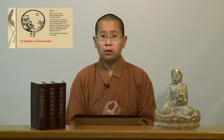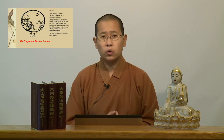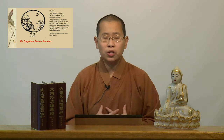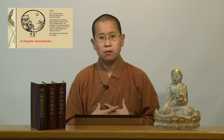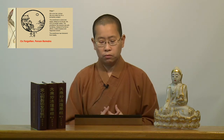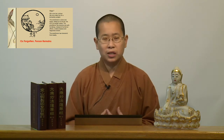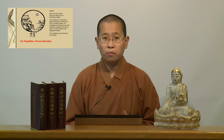The ox is no more visible. It just remains the practitioner. The practitioner rests in front of his house. He's back to his own nature. No more struggling, no more effort. In this stage, the practitioner's way of feeling is peace and happiness. Indescribable. Because in this stage, he transcends out from duality. There's no ox and there's no practitioner.